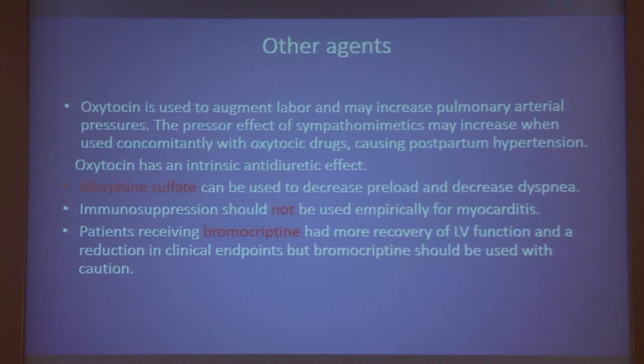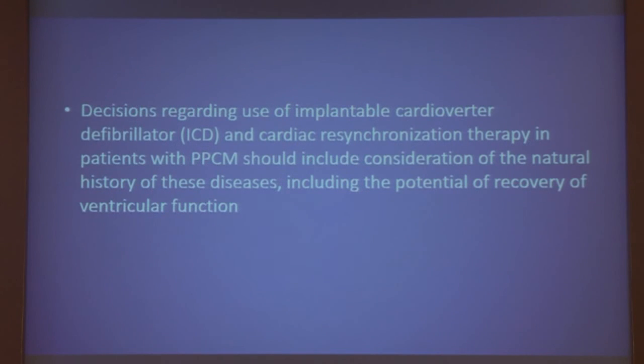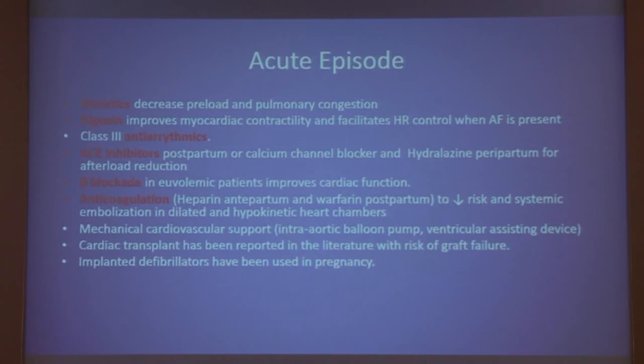Oxytocin: you have to remember that it enhances the effect of sympathomimetics and may cause hypertension, and it also has an antidiuretic effect. Morphine is good, and immunosuppression should not be used. Bromocriptine, I have told you, is under study and is being used, but there is no evidence to give it as a recommendation. Other things are beyond us, and it is the call of the cardiologist where they go ahead.